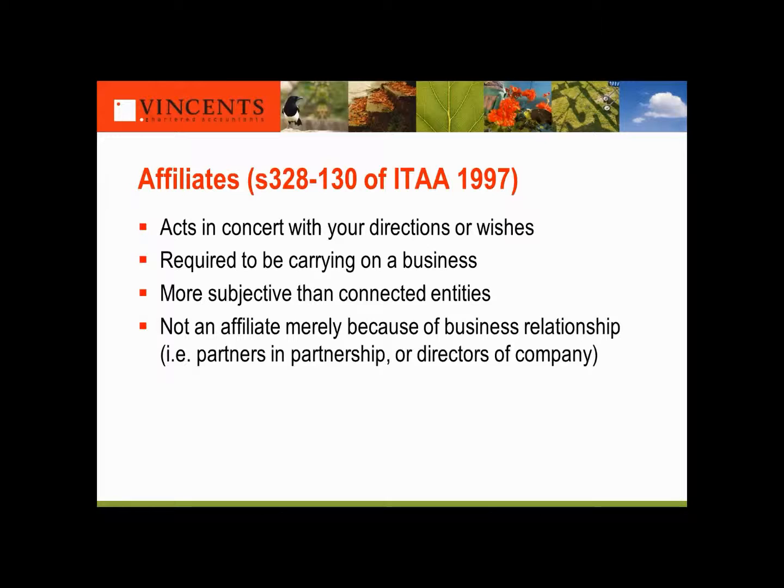It is more subjective than the connected entities test. It's important to remember, though, also that you're not an affiliate merely because of a business relationship that you might have. So if you're partners in a partnership or directors of a company, then that doesn't automatically mean that you're going to be an affiliate of another person that's in that entity.